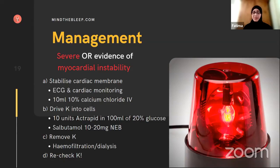Another way to drive potassium into cells is using a beta agonist, so salbutamol nebulizers are typically used. Guidelines say 10 to 20 milligrams. I've never personally given more than 5 at a time, and then you can do back to back if needed. If these measures aren't working, there is an opportunity to give repeat doses based on your guidelines after a certain amount of time.